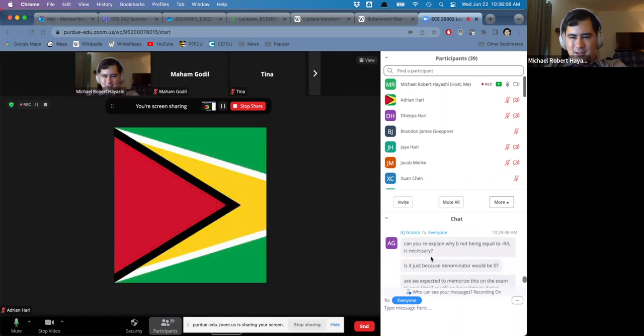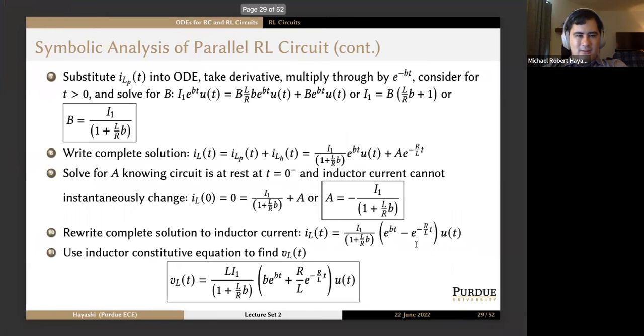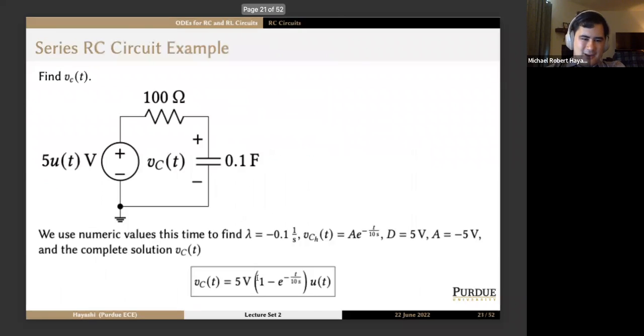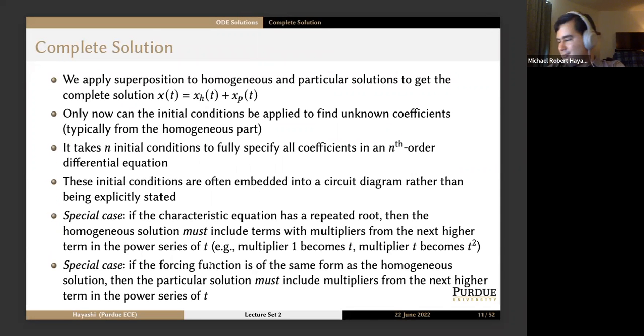Okay, AJ had a question: is B not equal to negative R over L necessary? Yeah, it would make this denominator 0, so it wouldn't make sense. But that's because it wouldn't match our forced solution term. Remember, we say if the forcing function is of the form e to the negative R over L t, we would have to include a multiplier of t out front, according to the special case written all the way back on slide 11.